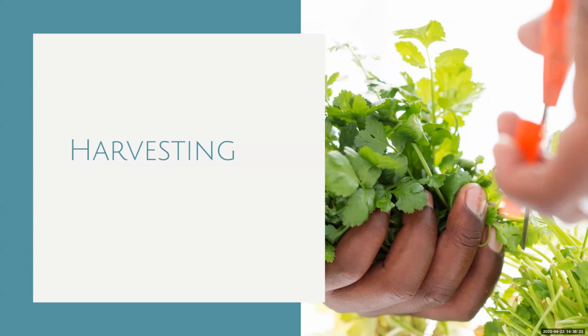Once the plant is leafy and is growing well, then we can harvest some of the leaves and allow it to grow back. We also want to try to do this before these plants flower. Sometimes we can stop this by cutting out flower stalks, but oftentimes the flowering is going to change the flavor.